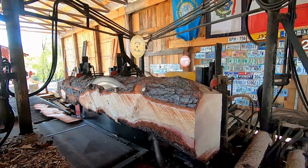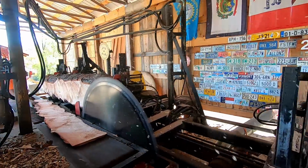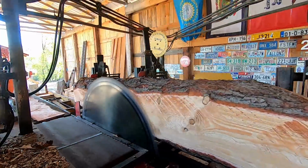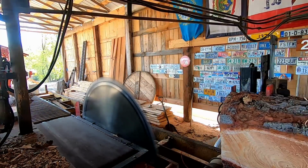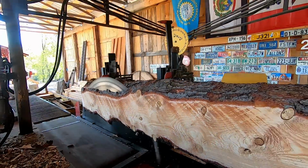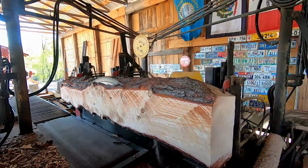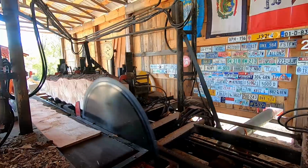Wow, are we getting pelted by all kinds of debris. Like a battle zone in here. If you look at a lot of sawmill videos, you'll see the glass in their cabs are cracked, and I see why.